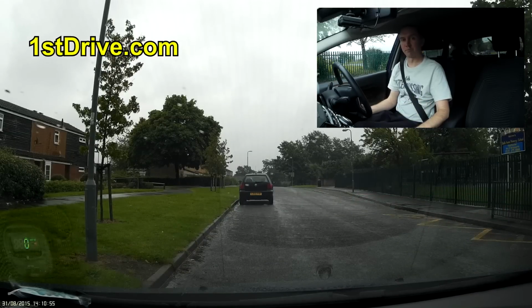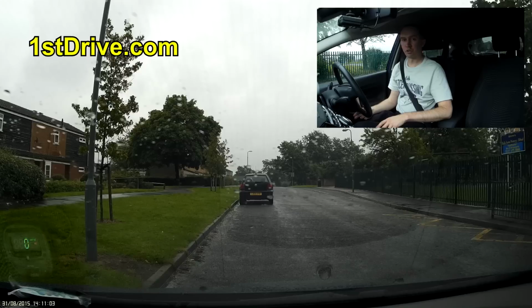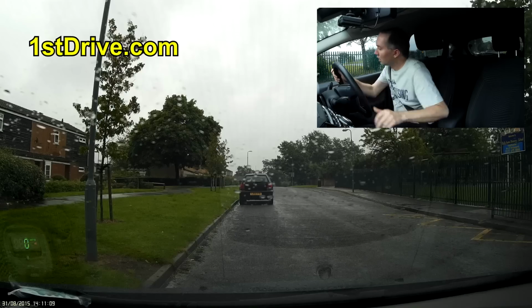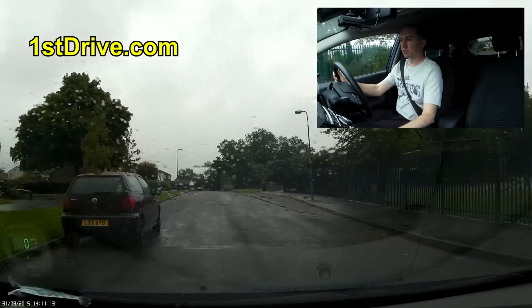I'm just going to show you the last manoeuvre, then I'll go and finish off the test. So the last new manoeuvre, they'll ask you to pull up on the right hand side of the road and then reverse 3 or 4 car lengths down that side of the road and rejoin the road. So I'm going to go further on down. I may do it on this one, I may not. It depends what's around the corner.